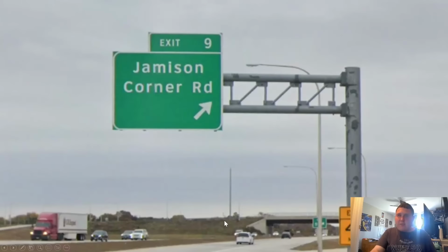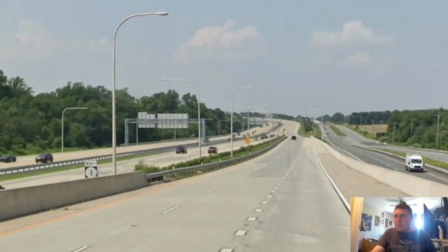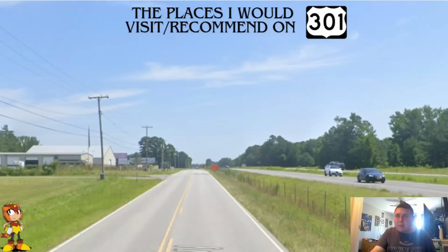And here's our last full exit on US Highway 301, as it's exit 9 for Jameson Corner Road. And because we are merging into US 13 and Delaware Highway 1, we cannot get any information to get onto southbound 13 and Delaware 1. So with that, we actually do end US Highway 301 and move on to the places I'll go.